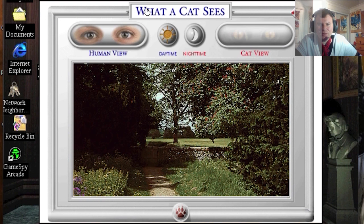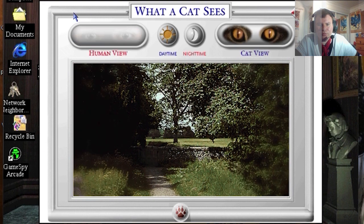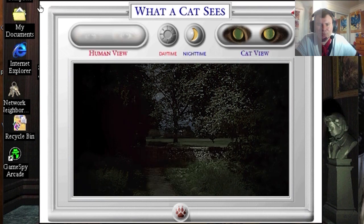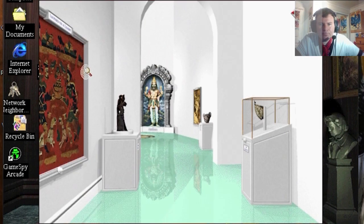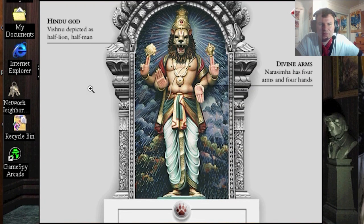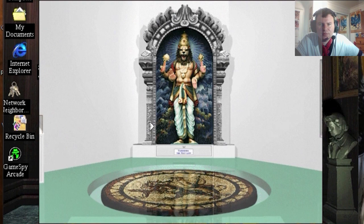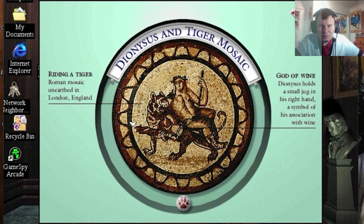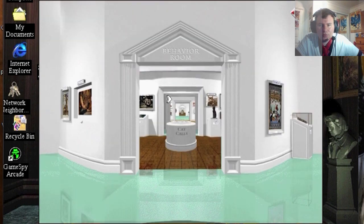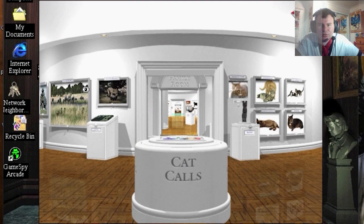Their vision is a bit more focused. But what about nighttime? Cats can see more clearly in the dark than humans can. And what's that there? Yes. Well, even the floor has interesting things. Behavior room. Cat calls.